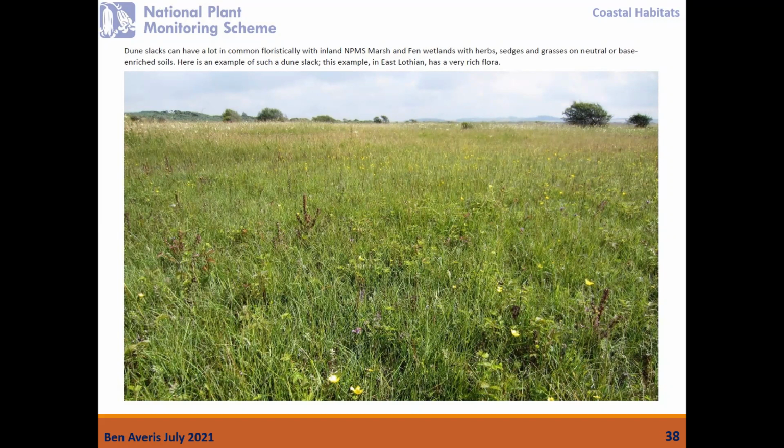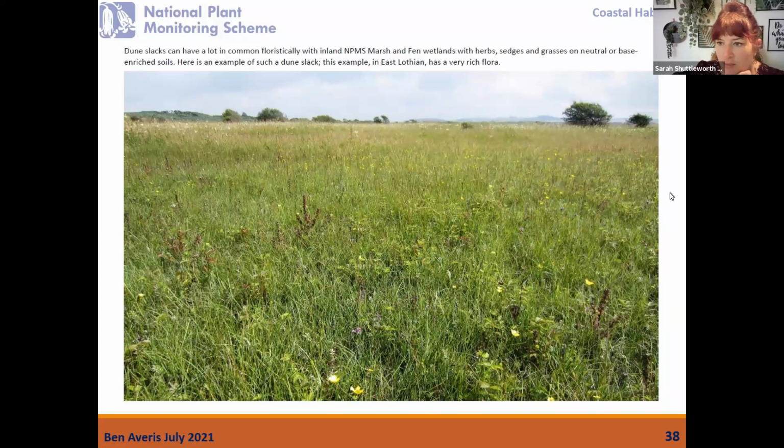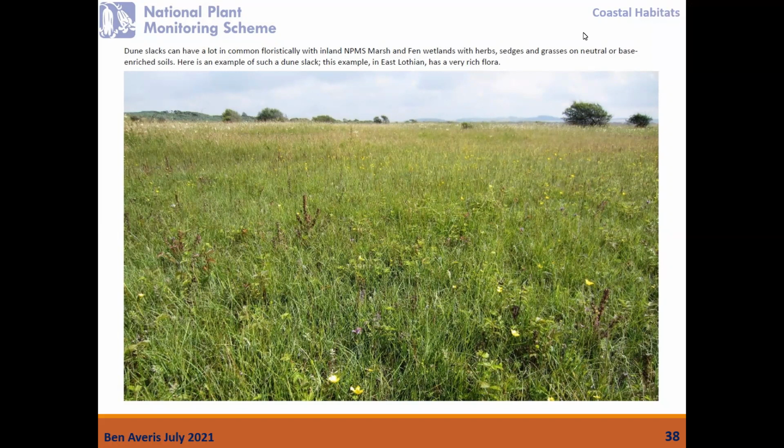That's the end of the dune section, which is putting us nearly halfway through where we have our break. Yeah, so that's a good place to have a little 5-minute comfort break, I think, Ben. It's exactly 11 o'clock. So at 11:05, we'll resume after everyone's had a break, okay? Okay. Right, thanks.